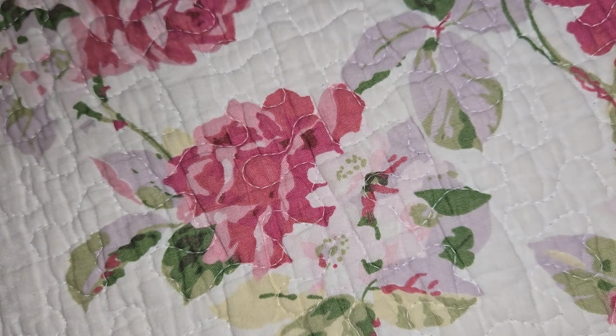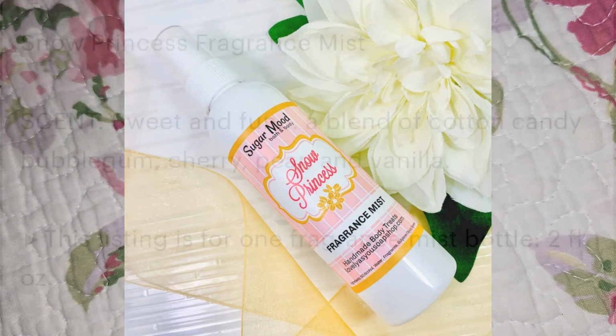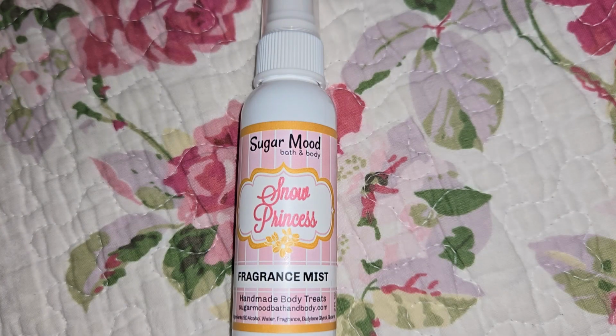This is the one that lasts the least amount of time on my clothing. Next one, we have Snow Princess. I don't know if this was supposed to be a Lush dupe, but immediately when I sprayed it, I thought Lush Snow Fairy, almost like 95% identical.